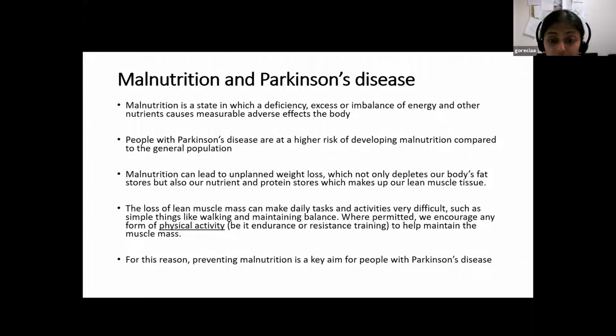as long as possible. The loss of lean muscle mass can make day-to-day tasks quite difficult. Walking and maintaining balance is one of the things that can become difficult towards the later stages of Parkinson's disease. Therefore, trying to prevent any muscle loss is so important, particularly just after diagnosis and in those early stages after diagnosis. Where possible and where we're able, we do encourage physical activity, and this is just because when muscles are used, they tend to stay strong, but if you don't use them, you lose them. And it's a really important thing that where you can, just to try and keep active. So for all of this, preventing malnutrition is a real key aim for people with Parkinson's disease, just because we want to maintain independence for as long as possible.